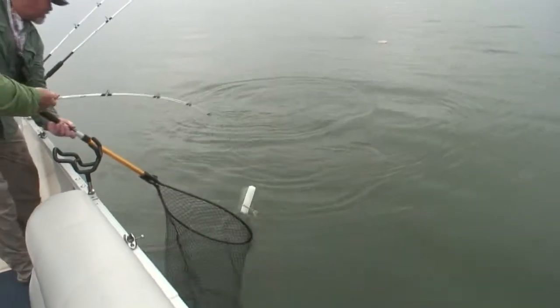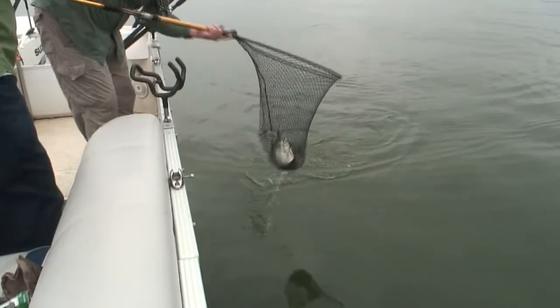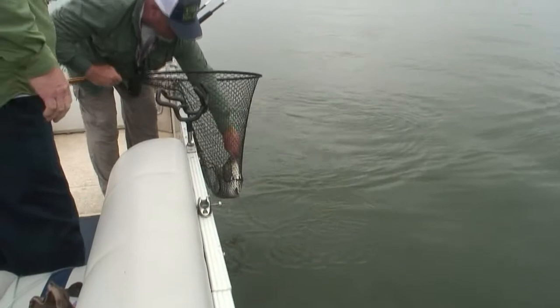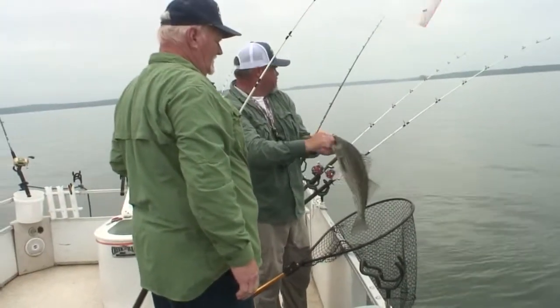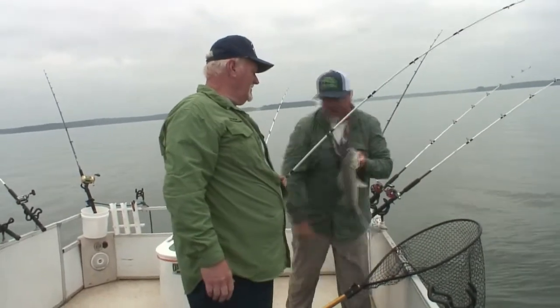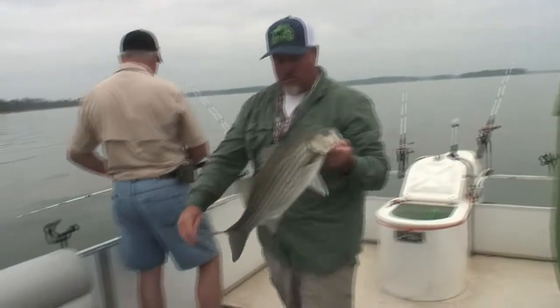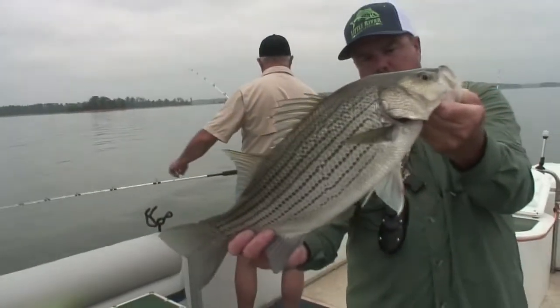All right, here he comes. Come on. Come on. Oh yeah, that's a heavy one, isn't it? He's a pretty little chunk, football shape. All right. Way to go. Beautiful. We'll make a couple fillets off you, buddy. Big, mean, football-shaped hybrid.